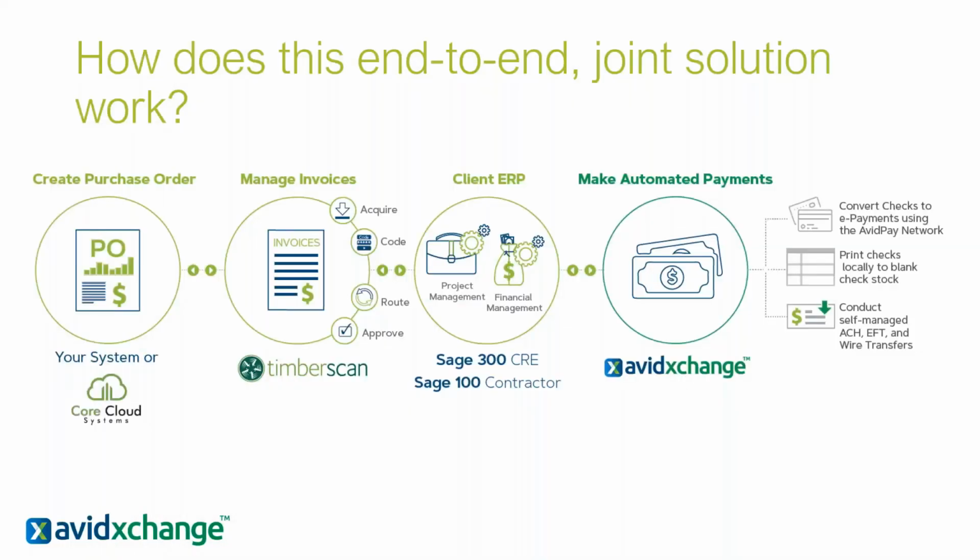So the end-to-end joint solution works like this. It starts with creating that purchase order. So the purchase order gets created either in your system, your ERP application, or in core cloud systems. The invoices are managed typically through TymberScan, and that's what we'll be talking about, the acquiring, coding, routing, and approving of the invoices. And then the invoices get passed to your ERP system. Primarily what we're going to be focusing on today would be Sage 300 CRE.